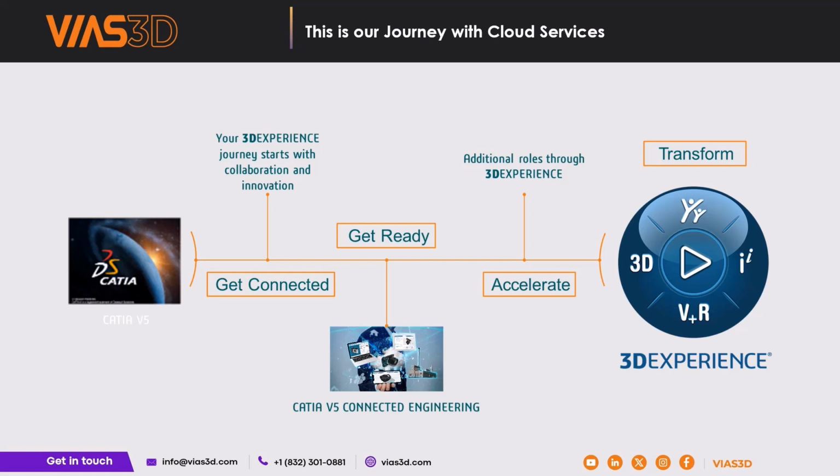So our first step was get connected. At this stage, we introduced the collaborative designer roles for CATIA V5, and it showed that teams can continue to work in V5 while benefiting from the cloud collaboration that the 3D Experience platform has to offer. We learned how we could store and manage files and retrieve designs directly within the 3D Experience, and we were able to ensure design consistency and reduce errors by having everything in this centralized location instead of scattered about. This was a critical step, but just connecting V5 to the platform by itself is not enough to ensure true cross-team collaboration.